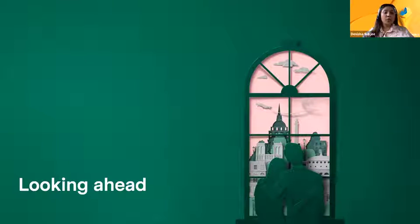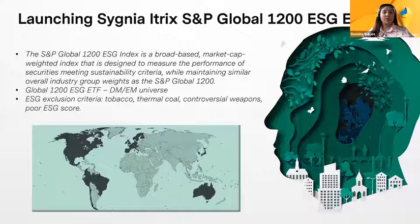Now taking a look at what is to come. We will soon be launching the Sygnia Itrix S&P Global 1200 ESG Exchange Traded Fund. This fund aims to provide investors with efficient exposure to the global equity market by tracking the S&P Global 1200 index. The S&P Global 1200 index currently captures 70% of the global stock market capitalization, covering 7 distinct regions and 30 countries. These include exposure to the US, Europe, Japan, Canada, Australia, Asia, and Latin America. The fund will provide the investor with diversification both from a currency as well as a geographic perspective. This will also have an impact on both risk and return.